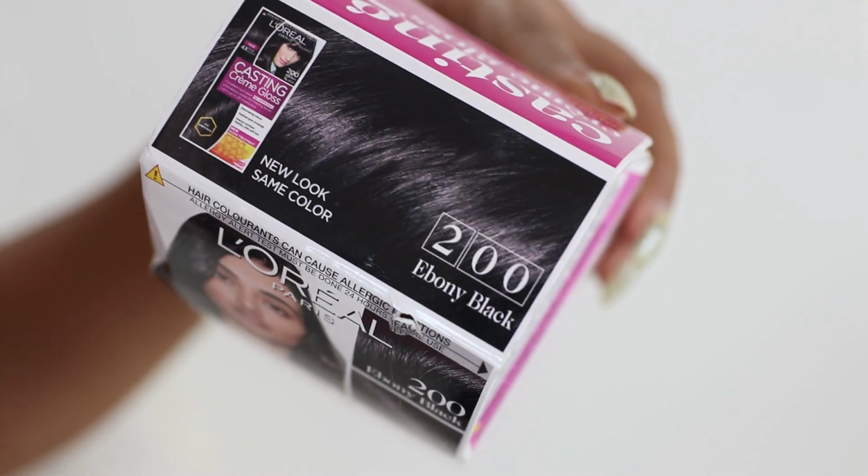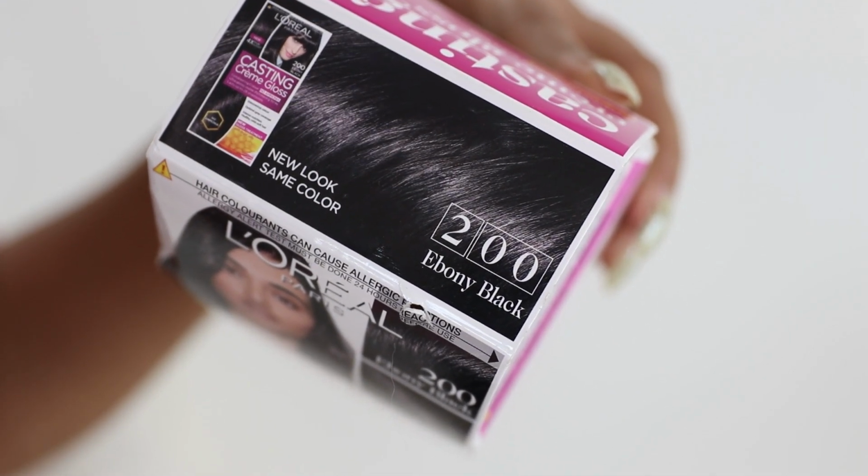So for all those of you who are wondering which hair color I've picked up: 200 Ebony Black. So it's a nice jet black color. I love jet black hair. It actually comes in 13 variants. There are 13 shades available, but more on that later.